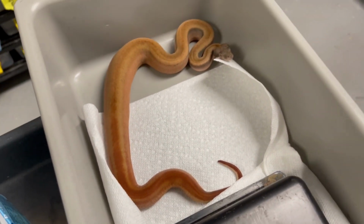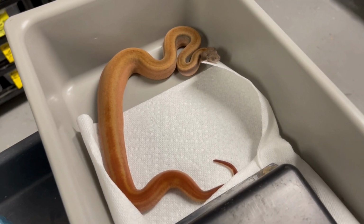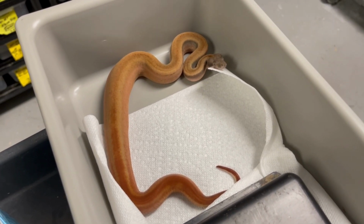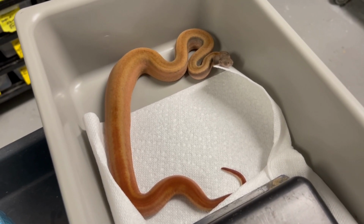And when you breed Russo red to Russo red, you're going to get a lot more reds than we got in the last litter. The last litter has some Russo red in it, but not to the high expression of this female right here.